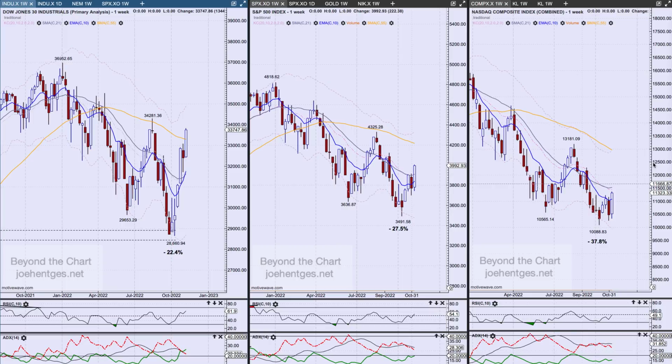In this technical analysis of the stock market video, I call it deja vu because there's a couple things here that this market looks like it's repeating something that it did earlier in the year. And I'm going to talk about two different things that I'm seeing. But first of all, we're going to start off here with the side-by-side view of the Dow Industrials, the S&P 500, and the Nasdaq weekly charts.